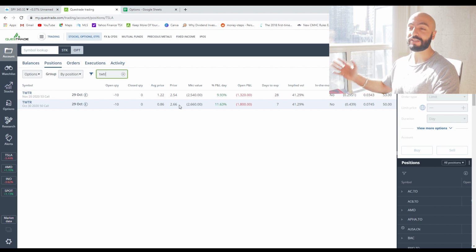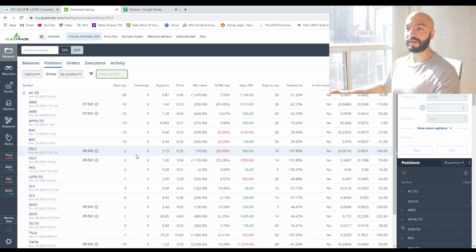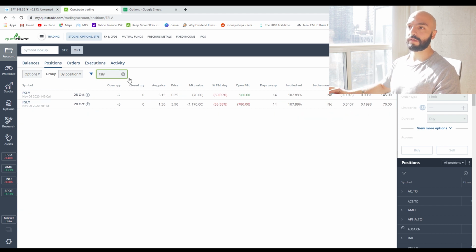I don't always make good decisions on this channel, as you can see, but I'm pretty happy overall with every other trade minus Twitter. You can see Fastly, FSLY. This was such great timing. I think I'm not going to close this one out. I think it'll expire worthless. November 6th. I don't think Fastly will increase by 60% in 14 days for this to get called. So I'm feeling pretty good.